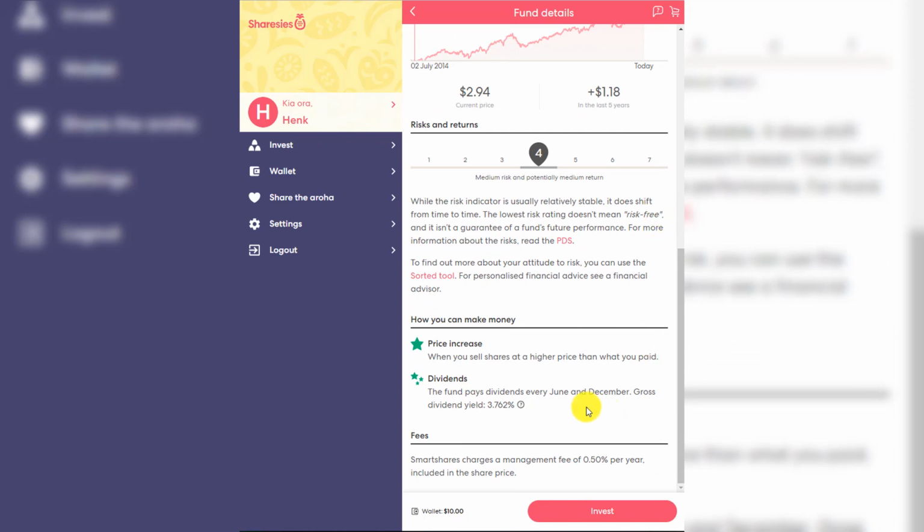As we scroll down, we can see that there is the dividend yield tab. So a dividend is basically an interest payment from the company to the shareholders, usually paid either quarterly or half yearly. So this fund pays its dividend in June and December, and its dividend yield is 3.76%. And dividends are how a majority shareholder of a company normally earn their passive income.